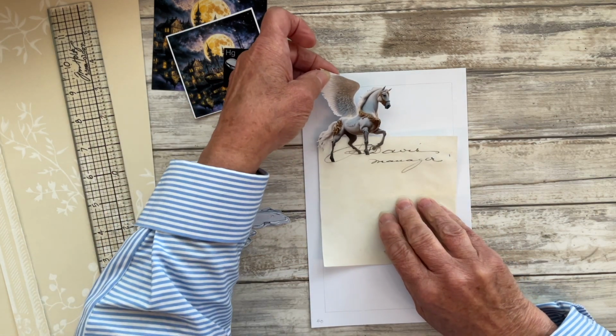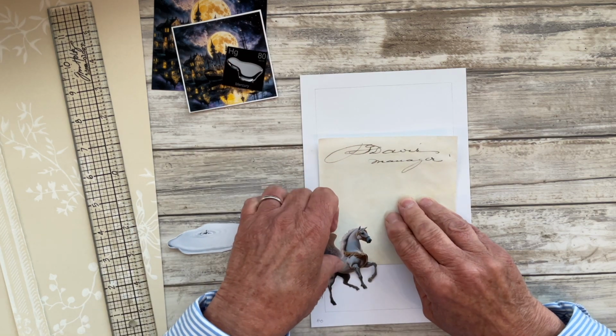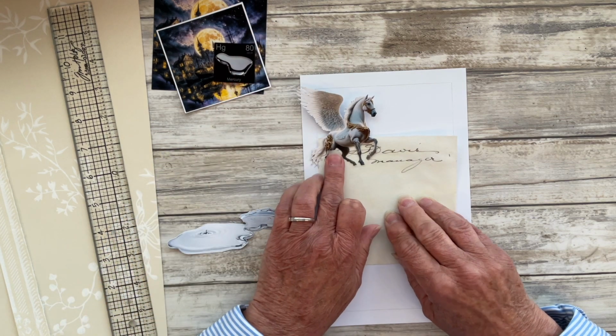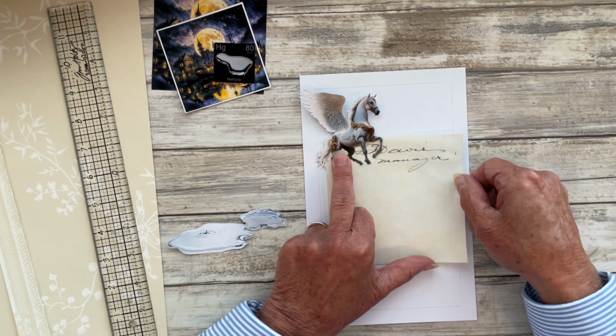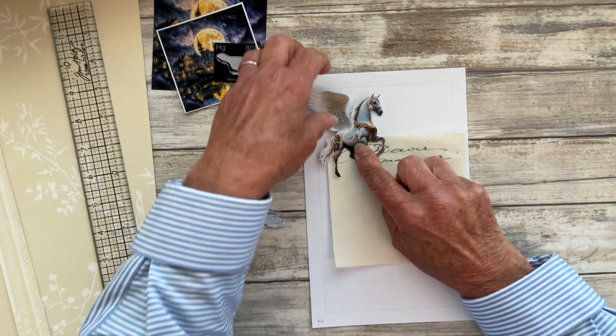I thought maybe I could have Pegasus just sitting on top of that curved line there, which forms the ornate part of the D. But if I do that, then his wings are right over my working area. Even if I pull this over quite considerably, he is going to be outside my working area.